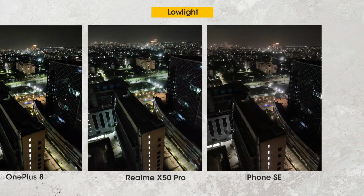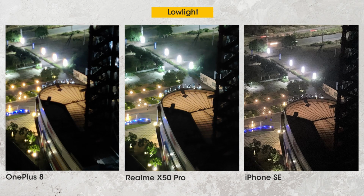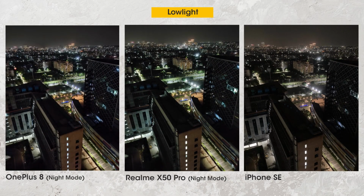Alright, now coming to low-light photography. Without night mode on, the iPhone SE 2 is a much sharper picture. Also, the color temperatures are just right. The building actually had a pink tone and not a green one, as you can see on the OnePlus 8 and the X50 Pro. With night mode on, you can see that the X50 Pro looks crisper and brighter.